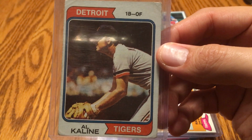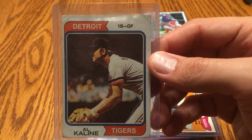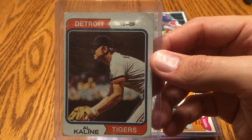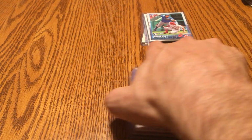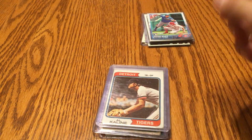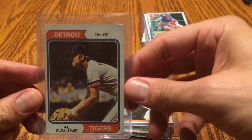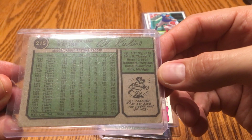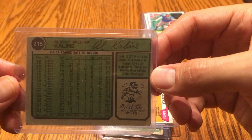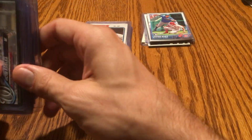This one, Al Kaline, obviously the corners are not in good shape here, and that's all right. I was just looking for a pretty inexpensive Kaline that I could send off to him. He'll also sign through the mail. I want to say he charges $10 as well. I ran into a couple other Kalines at the show, but that was the cheapest one that was in good shape. And I figured, hey, I can send this off, have him sign it. Looks like this is 1974 Topps. And send it up to Michigan and see if Al will sign it and return it back to me. That would be pretty neat if I could get that to happen.